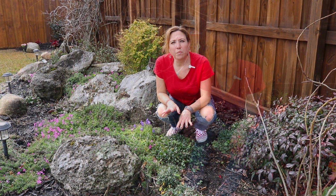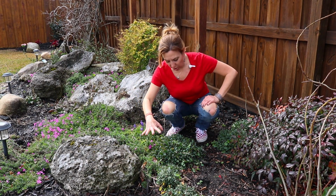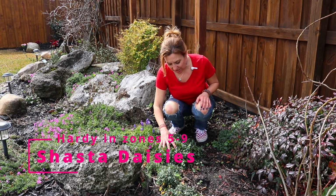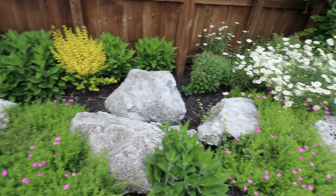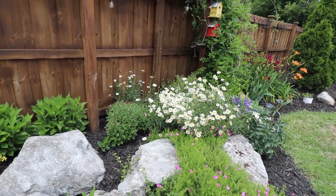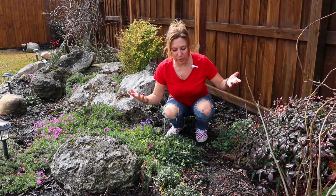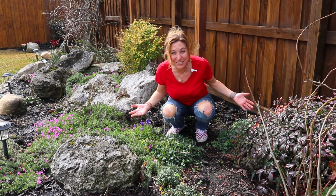Beside the phlox and the muscari that's here in my rock garden, I also have clumps of Shasta daisies. So the Shasta daisies obviously, you know, don't have the flowers on them right now, but they have this gorgeous green clumping effect. So I mean, even these are something that's looking amazing this time of year because, well, it's green, you know it's alive, and you know what's coming.